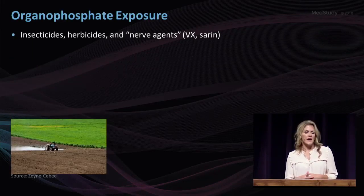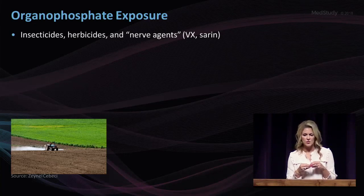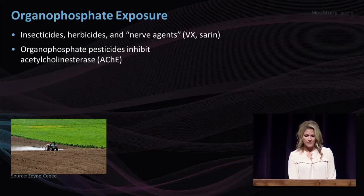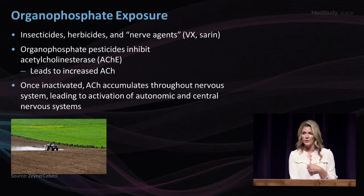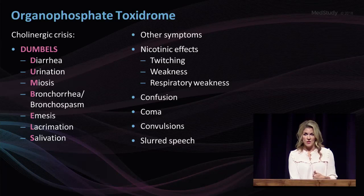All right, organophosphates. These are insecticides and herbicides, but also know that these are the nerve agents. So when you hear about a sarin gas exposure, these are organophosphates. They inhibit acetylcholinesterase, leading to a significant increase in acetylcholine. Again, this is your DUMBBELS, leaky, secretion-y kids, and remember the killer B's: bronchorrhea, bronchospasm, and bradycardia.